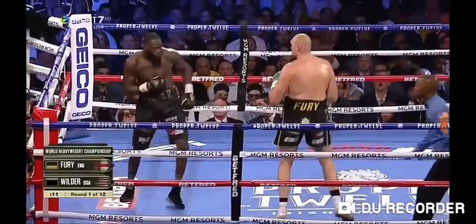Then overall for the whole entire fight, you should be hitting with the bottom part of the glove, because that would mean that's where your main power is. And if you hit him with the top point of your glove, there's going to be no conviction, no type of power in any way in your punches.